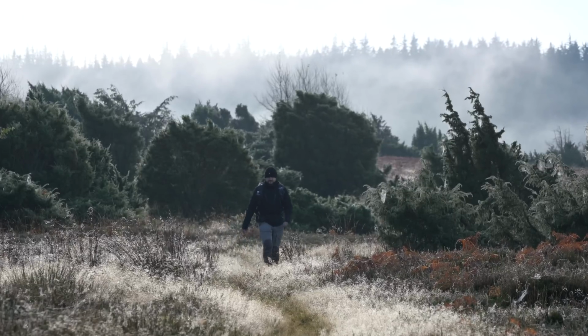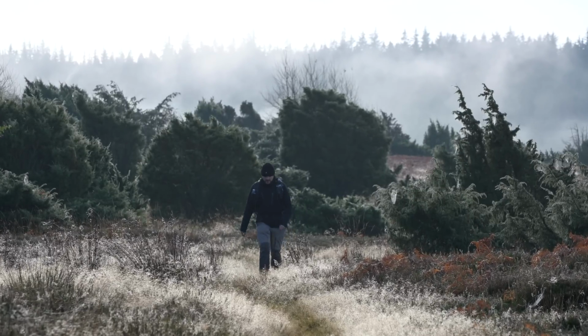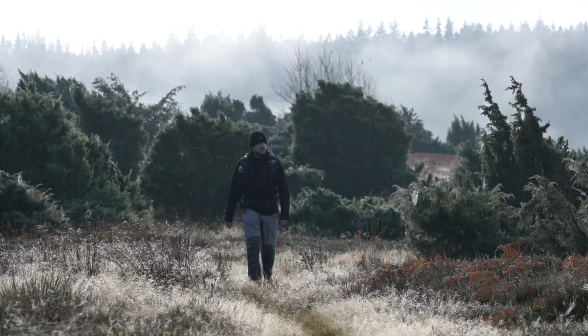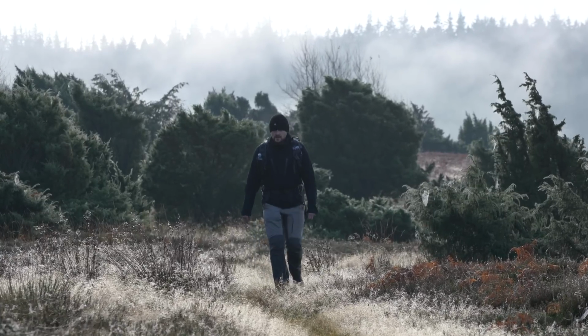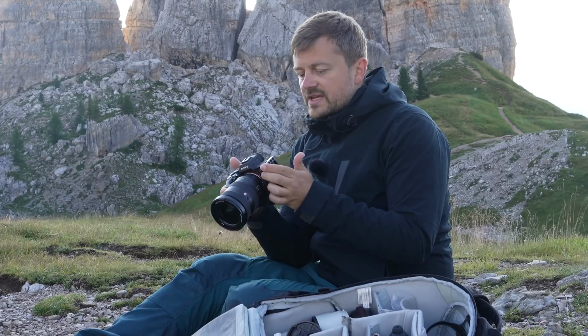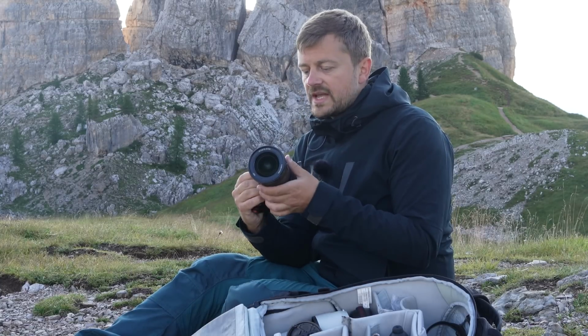It of course also has 4K video, which is great. I often use that to just film myself with some B-roll out in the field. Although the A7C is the sharper camera when it comes to 4K. It's also a much newer camera than the A7R III. But yeah, overall, really great camera.